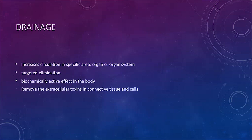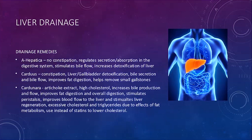What it's doing is removing extracellular toxins in the connective tissue and cells, the ones that can be interfering with how these systems are functioning. They help drain that toxic load out so that we can get proper repair and rejuvenation of those systems. So these drainage remedies are actually quite powerful, and we really need to work on draining these organs before we can get the proper nutrients in to get them to function properly. So I'm going to start with liver drainage and liver support.